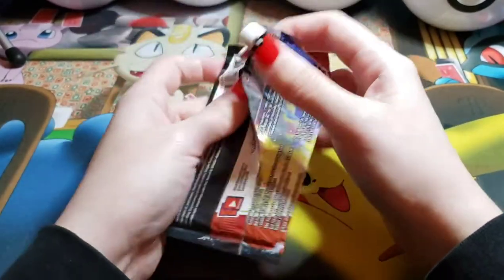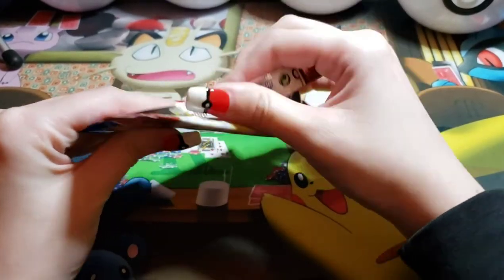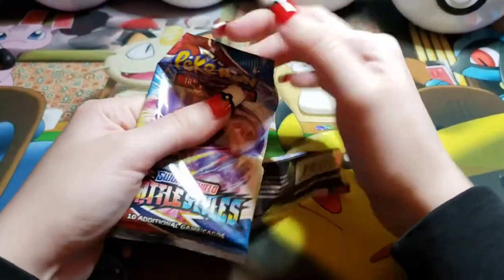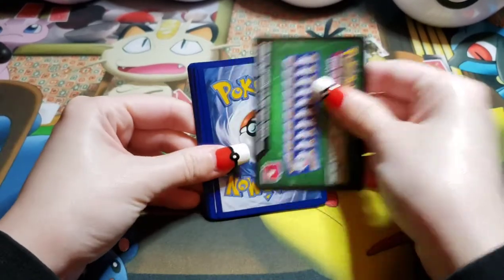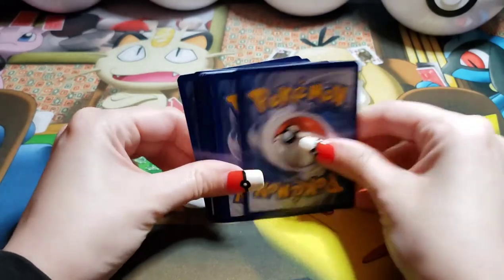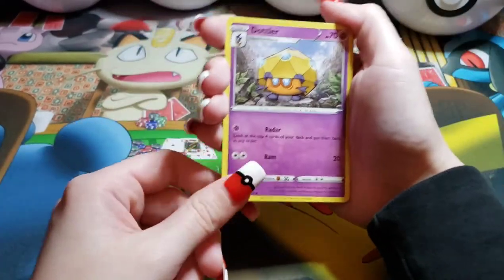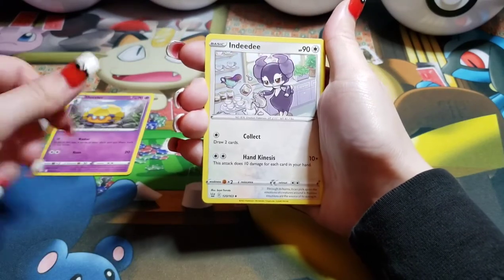I'm just hoping that we can actually find some packs of these cards when they come out. That's what I was going to say. Because I love doing these older sets because that's what's accessible to us, but I wouldn't mind doing a newer or more recent set. That's why we've been doing a lot of Battle Styles as of late. Because one, we have a lot of them, two, it's the newest set at the moment, and three, we've been having good luck with them. Oh, yeah. And Dottler. Indeedee.